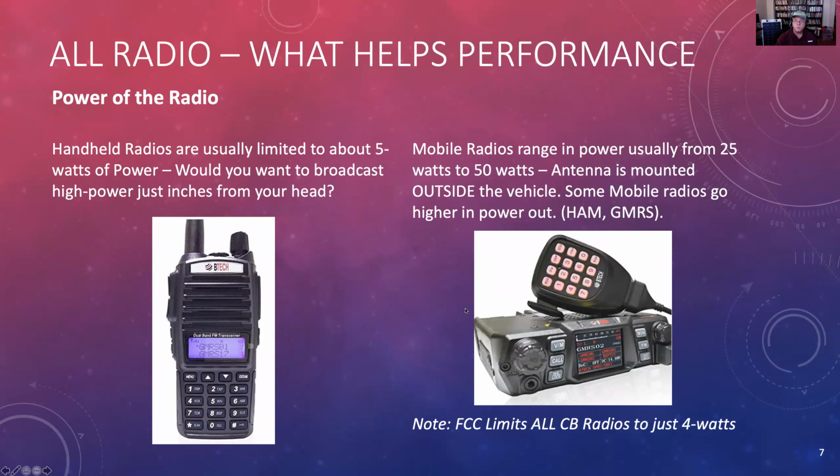Mobile radios range in power usually from about 25 watts up to 50 watts. The antenna is mounted outside the vehicle, so you do not have it next to your head. Some mobile radios do go higher in power output. I actually have an ICOM radio that goes up to 100 watts, and it is a mobile radio. Now, note on here, the FCC limits CB radios to only 4 watts, 12 watts if you're using single sideband.